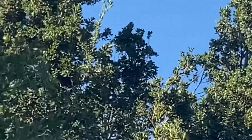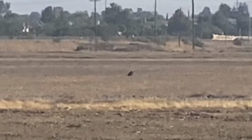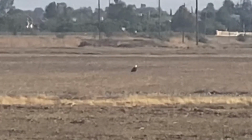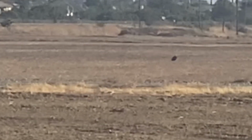Look, y'all, that's an American bald eagle, y'all. Where'd he go? There he go. There's an American bald eagle right there. He's eating. He caught something. And he's eating. See the white head keep popping up with the black body? That's a large American. Look, he just ducked down again. That is a large American bald eagle.